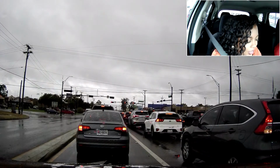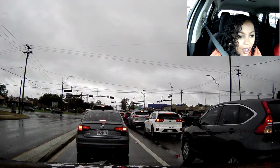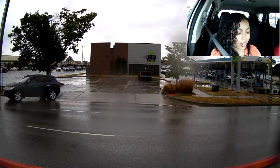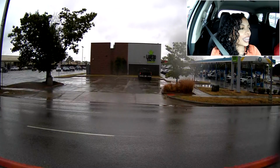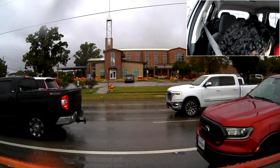I love that. So yes, this is the front camera that you guys are looking out. You're seeing the traffic. We're at the light down the loop and Broadway, aka the worst intersection to be in Tyler. Can I get an amen? All right. Okay, so this is cool.